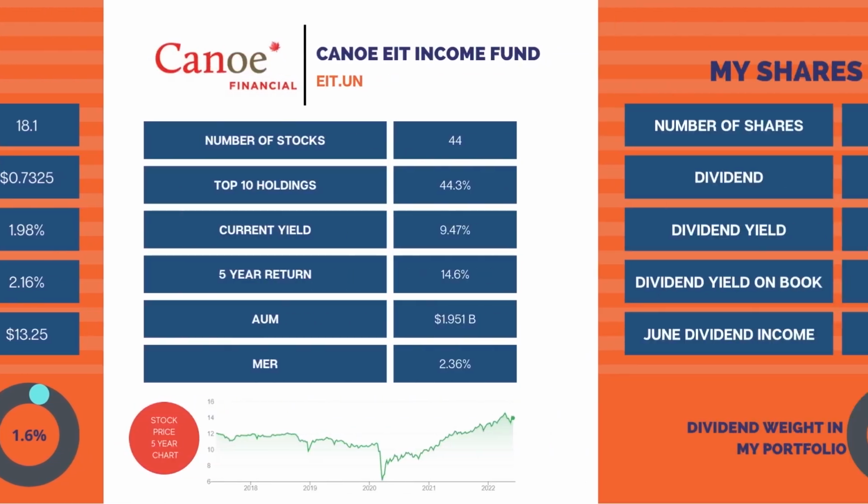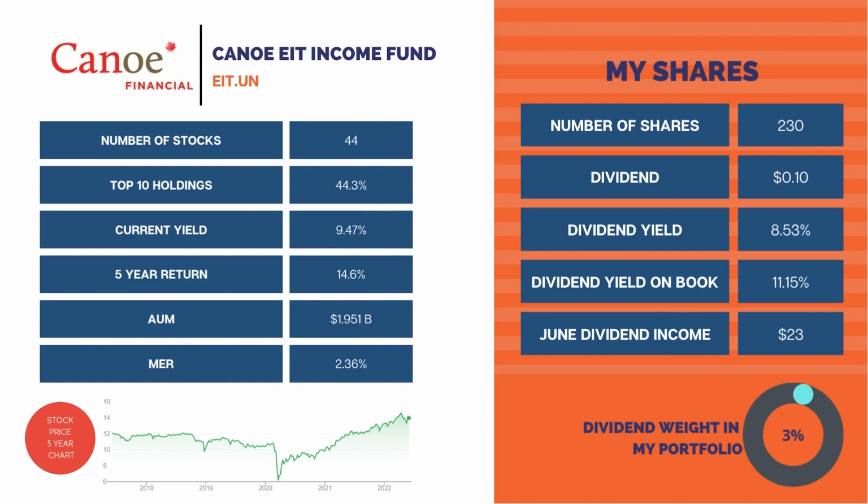Next, at $23, is the one closed-end investment fund we have, Canoe EIT Income Fund. It provides us with 3% of our yearly dividend income. My yield on book value is so high at 11.15% that I can bite the high cost of owning this income fund. I'm not an income investor, nor do I plan on it, as I'll continue to mention.